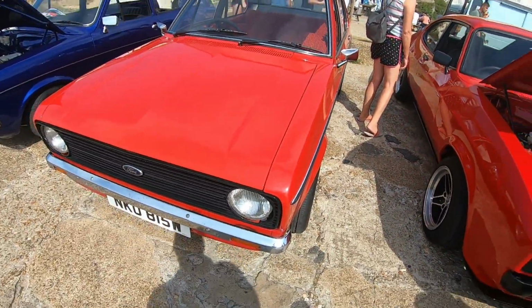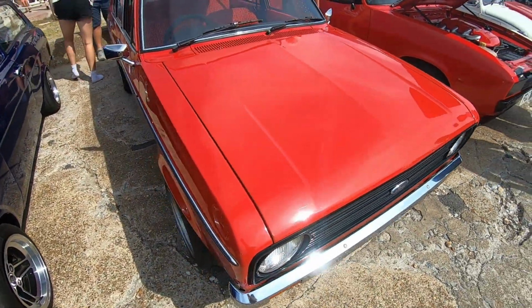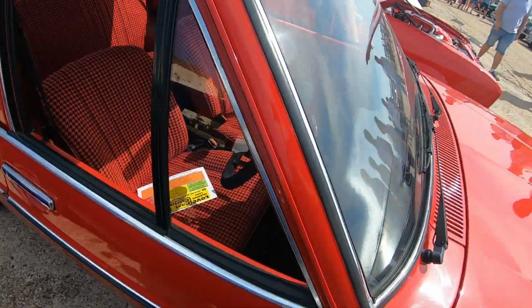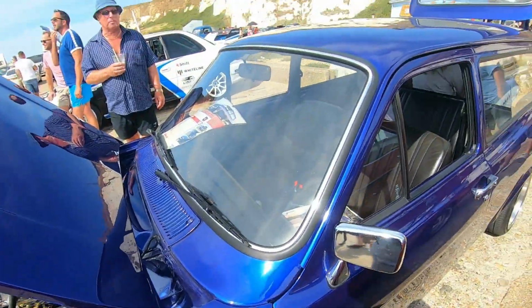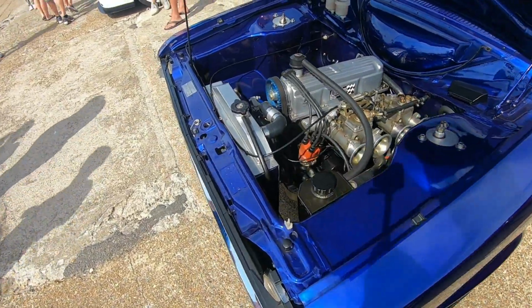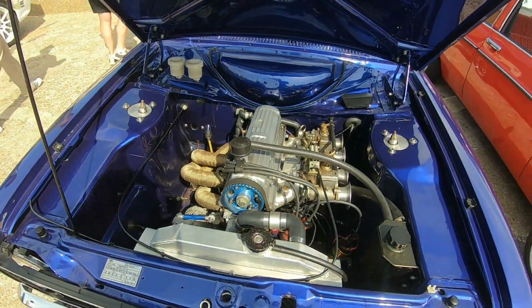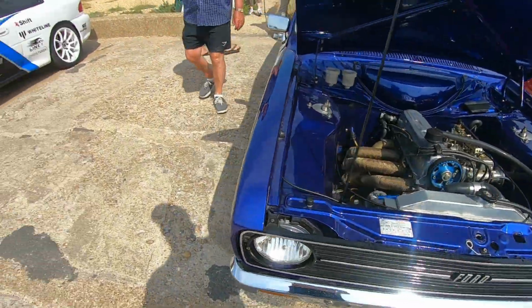Nice. Another Escort. Love the seats in that. This looks very original. This is like more of a base model Escort. Obviously they've changed the wheels on it, and the steering wheel, but other than that it looks fairly standard. This on the other hand is not. It's like a Pinto. Love the colour. The colour on this is absolutely sweet as.